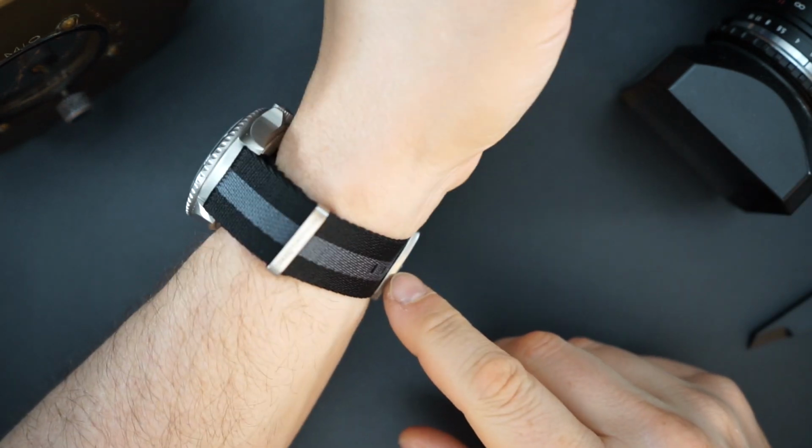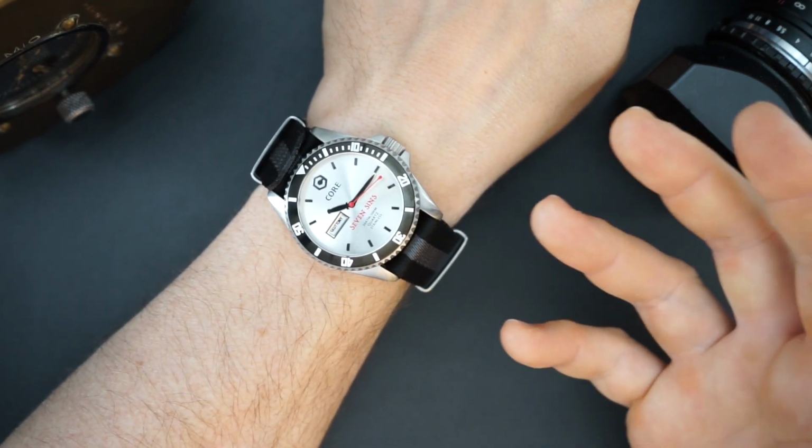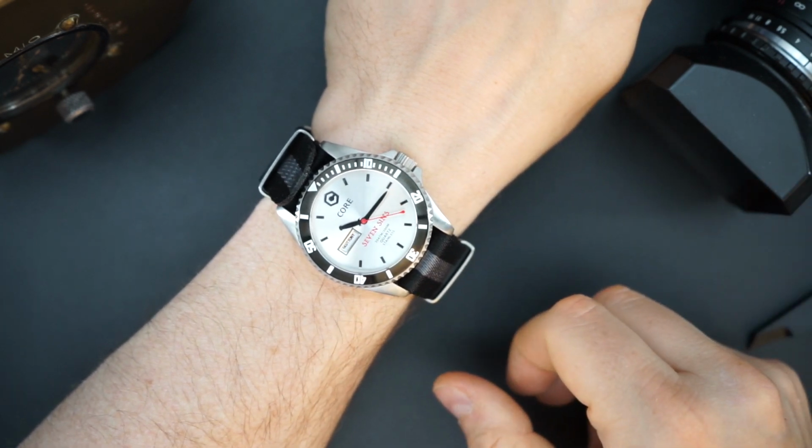And it comes on this NATO strap. It's also signed right here. It's signed here. Like I said, it's a lot of attention to detail that went into a watch that costs about $200. That's pretty good.